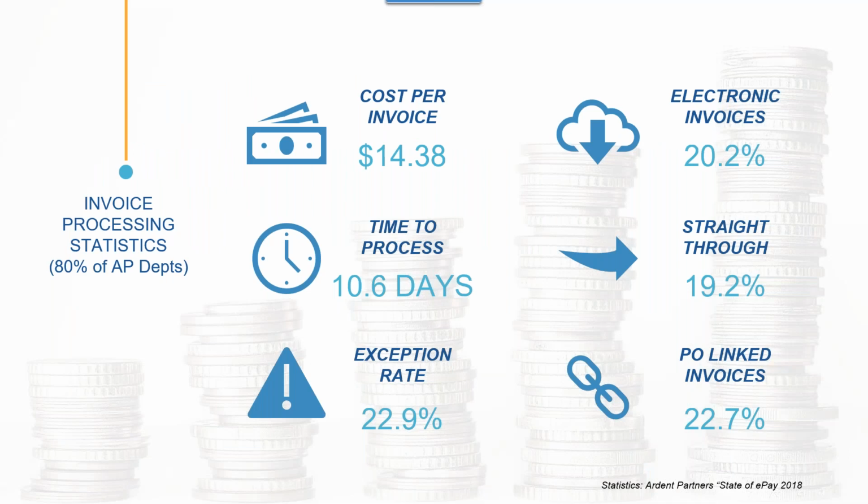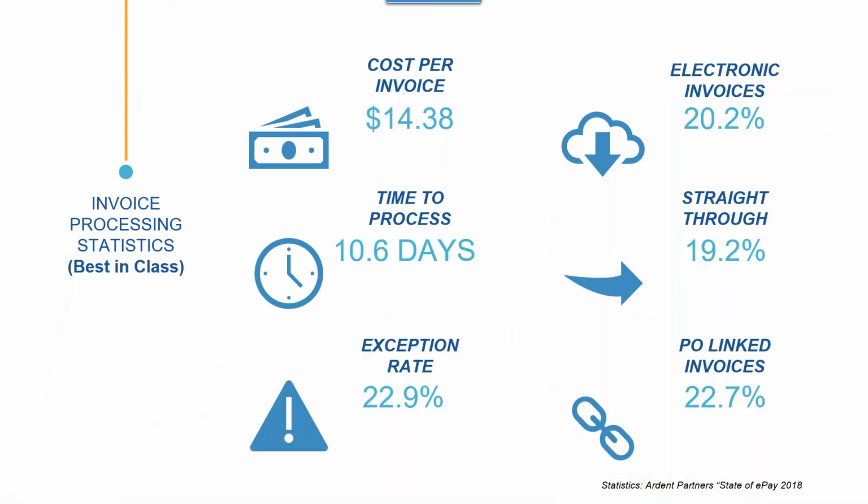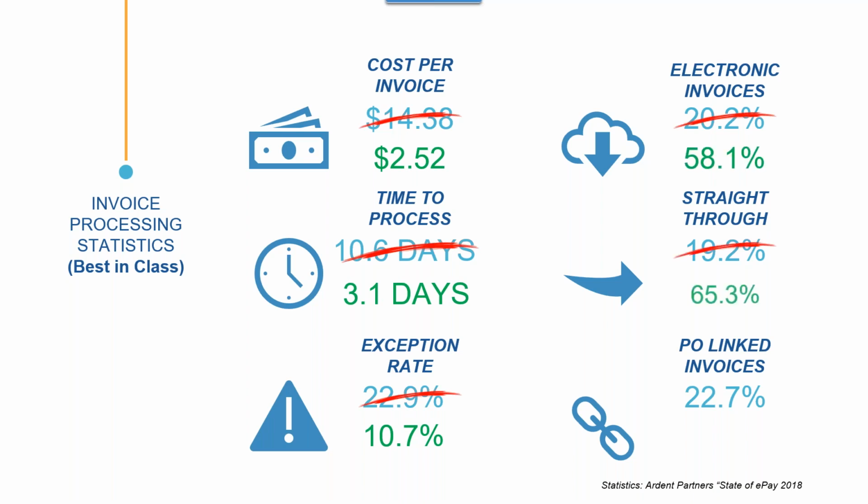And plus, I think the costs that are associated with invoice processing. I mean, if we look at the figures, the cost to process a single invoice averages around $14.38, takes about 11 days, and it can rarely be straight through processing. But with Smart Capture, we slash that processing cost to $2.52, from 11 days to 3 days, and increase straight through processing to 65% on the average.